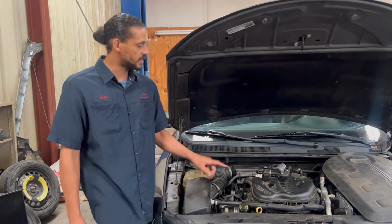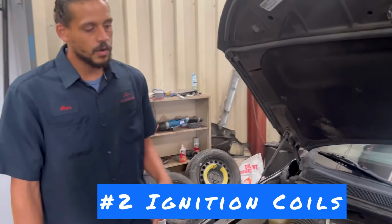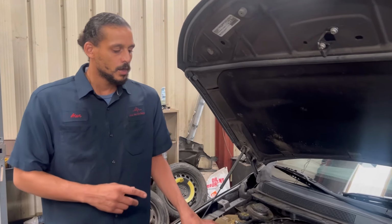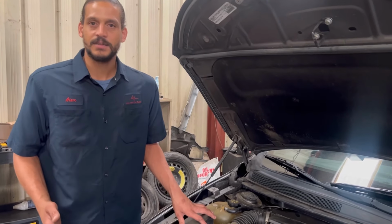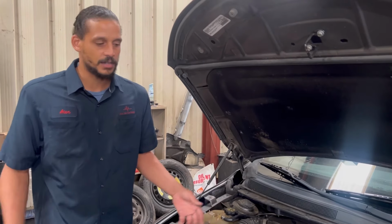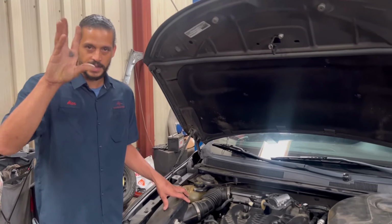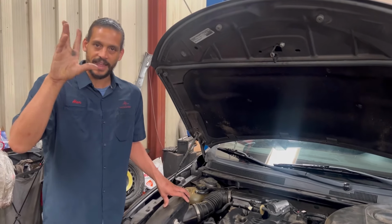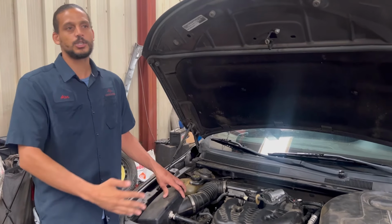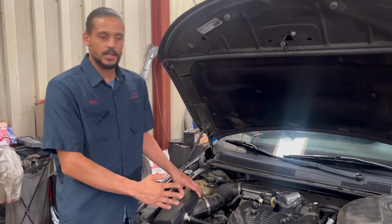The next issues that I see out of these cars are ignition coils. The ignition coils are so famous for going out. You're supposed to change your plugs every 100,000 miles, and sometimes they don't even make it up to 100,000 miles. You will get a cylinder misfire code, and the check engine light will start blinking, right? So if you see a check engine light flashing at you, that's a misfire. And it always boils down to ignition coils or bad injectors.